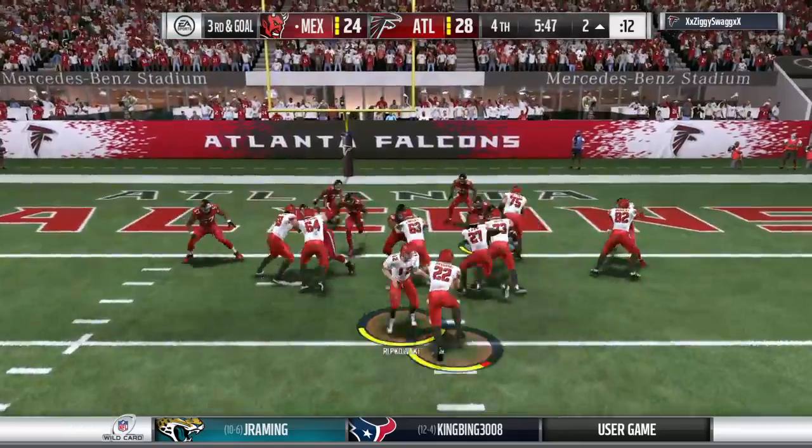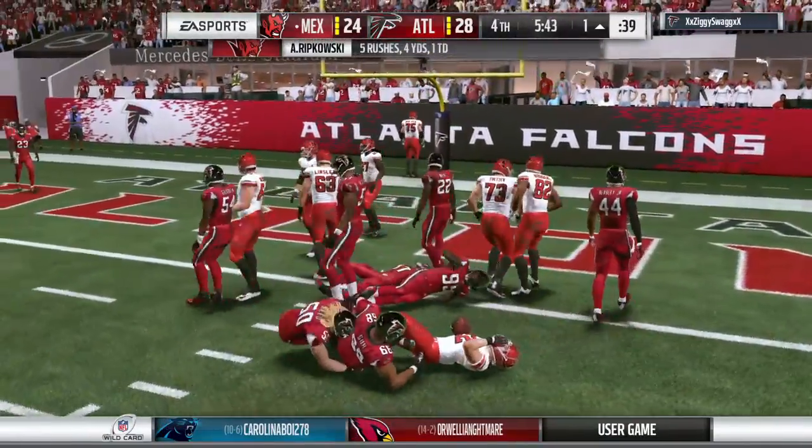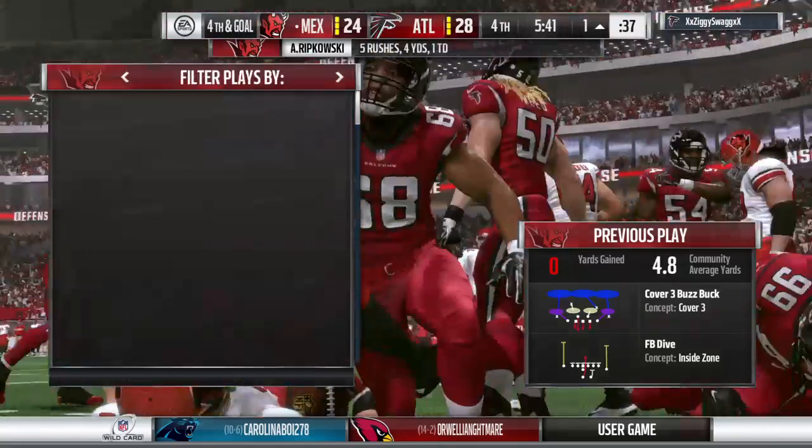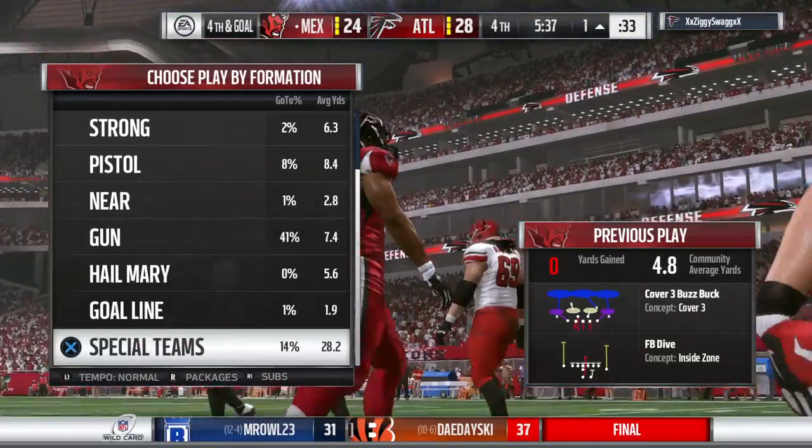Big play here. 3rd down and goal from the 2. And he'll maybe get back to the line of scrimmage, but no more than that. No gain on the play. And what to do now on 4th and goal.